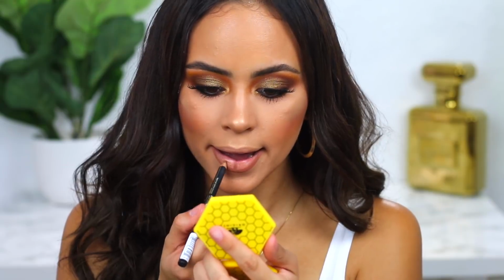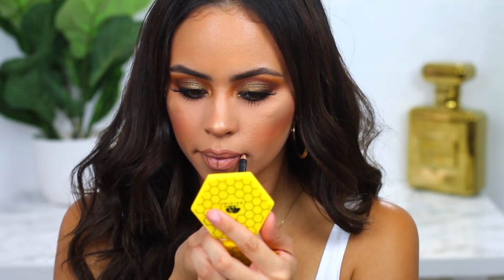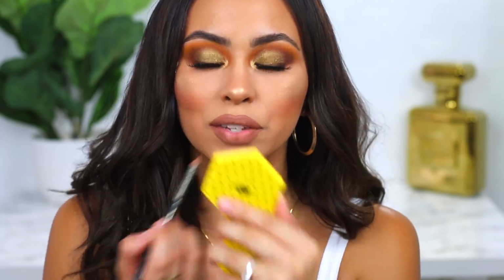Okay, guys, for lip liner, I'm taking my LA Girl Perfect Precision Lip Liner in the shade Cafe. And as always, I'm gonna go ahead and overline my lips with the lip liner. I'm trying to find a way to like overline my lips in a more natural way because I feel like lately I've been going too overboard and then I just don't like it in my pictures. It looks very unnatural, so I'm trying to work on my lip liner technique.